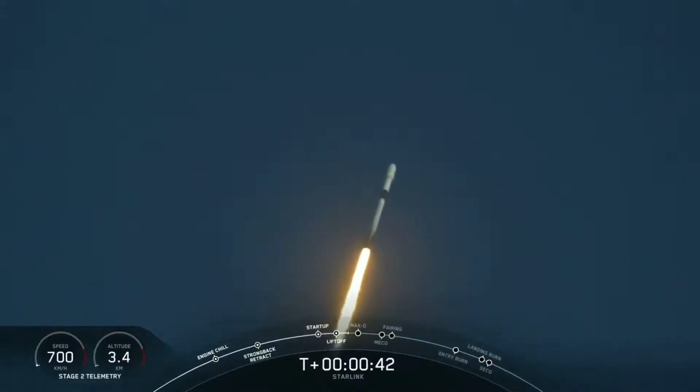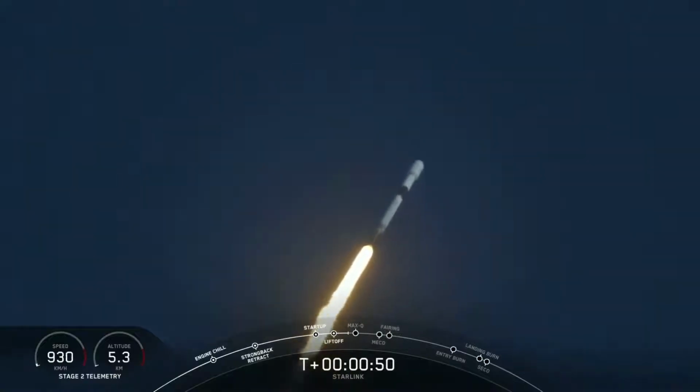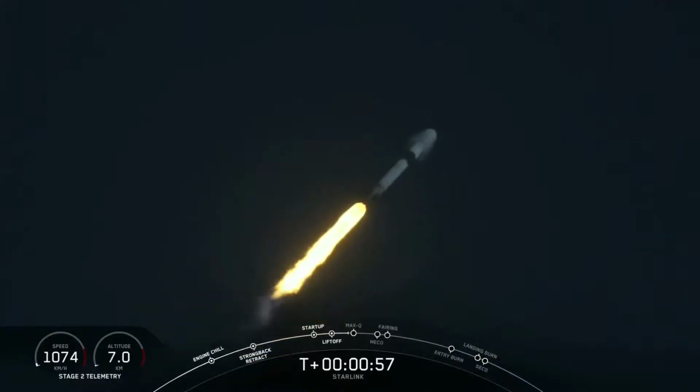It's T plus 40 seconds, and we've just had liftoff of our Falcon 9 vehicle, taking our Starlink payload to its targeted deployment orbit. Power and telemetry nominal. We are now throttling down and throttling back up in preparation for max Q, which is coming up here in about 10 seconds or so.